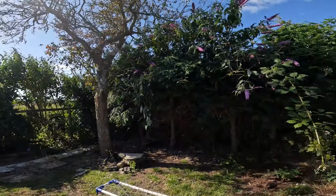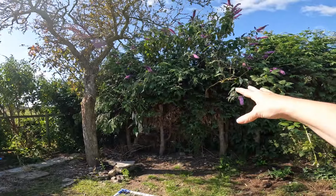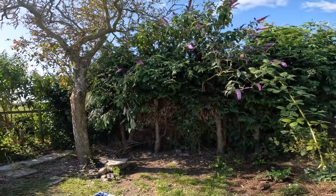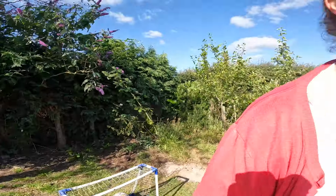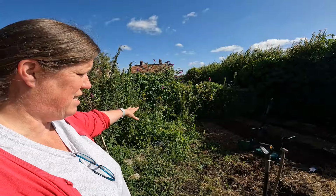This is the bottom of the garden, and the conifers, I don't know whether whoever planted them here, but there's a lovely outlook back there of the field. Such a strange thing to plant fast growing conifers. Hey Rosie. Oh, I think that'll be me. I think I'll tackle that next.